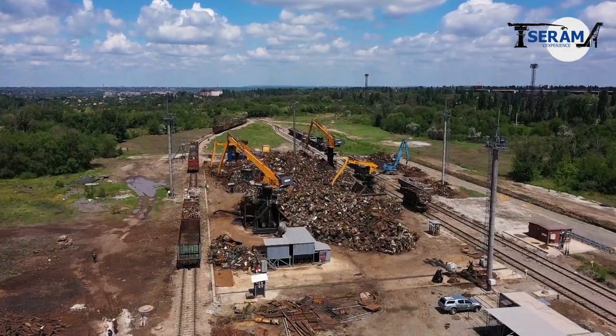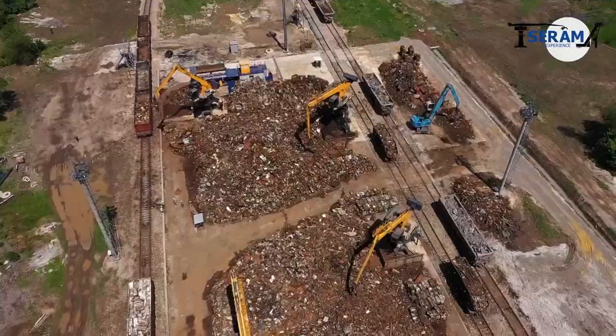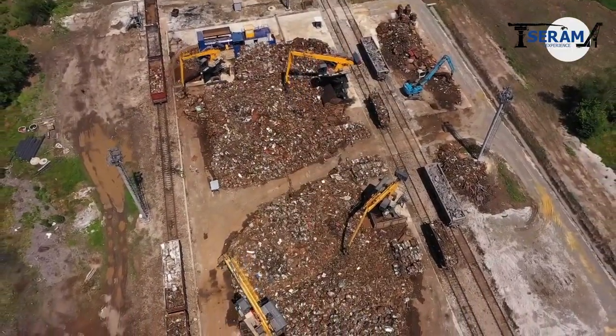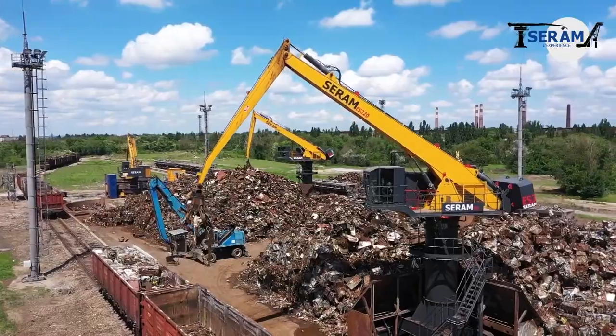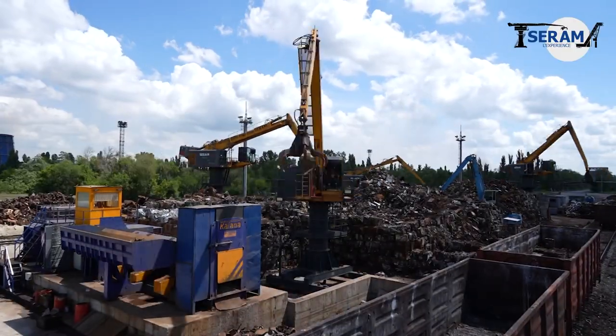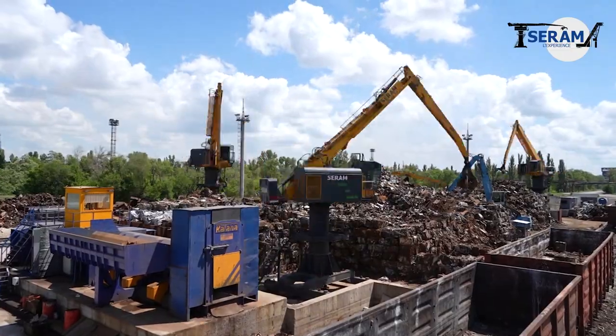Gasoline sector. All the works are performed at a high professional level in compliance with the safety standards currently in force. We provide services throughout the entire cycle of scrap handling operations. Loading, quality acceptance, sorting. Efficient process design allows minimizing the time and resources spent on processing.